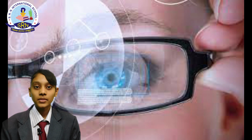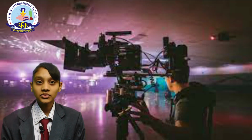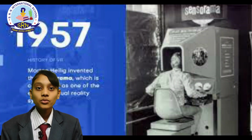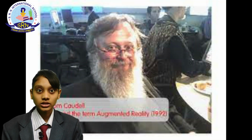Baum in 1901. Baum portrayed a scenario where a set of electric glasses mapped data onto people. It was called a character mark. After 5 decades, AR was achieved to some extent by a cinematography called Motion Heilig. In 1957, Sensorama delivered sound, visuals, vibration and smell to the viewer.